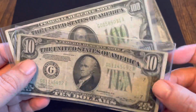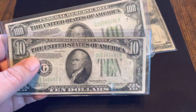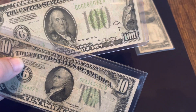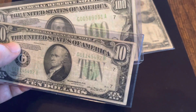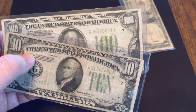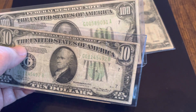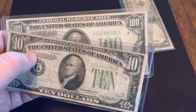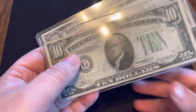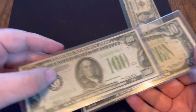This one starts off at about $15 or so, but for the two notes, the 100 and the 10, $130 is where the bidding is going to start. If you want them both, just to buy it now, $155, you can have them both. $155 on the buy it now, $130 if you want to bid. And on this, since it's over 100, we're going to go $5 increments. That's item number 2, the 100 with the 10, both of them together.